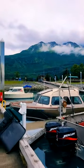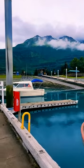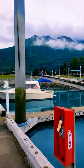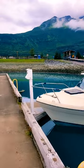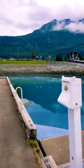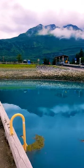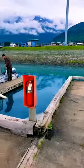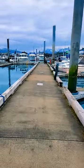This is Valdez, Alaska. I'm just walking the boat ramp. This is actually the last row of the boat dock here on this side. This is Valdez, Alaska, and I just got done walking the boat ramp. So I'll walk back up to the top and give everybody another 360 tour.